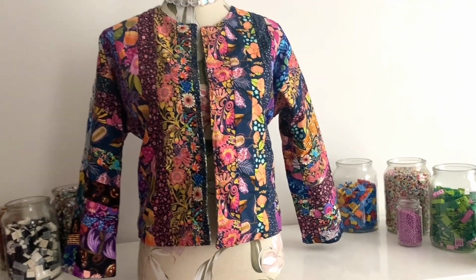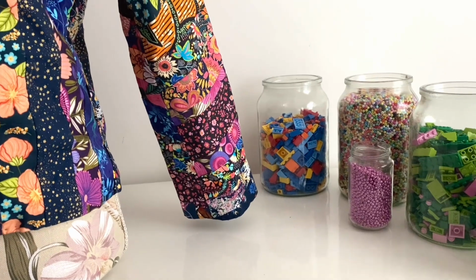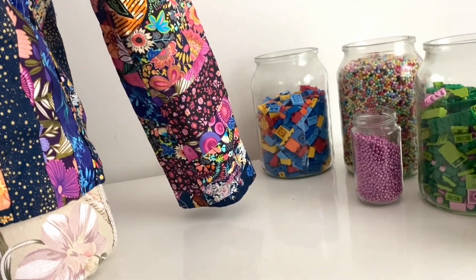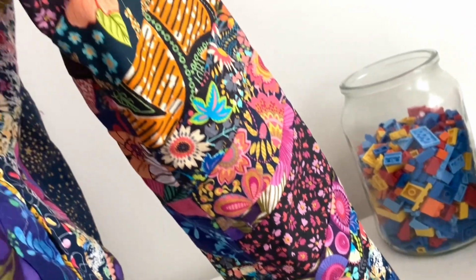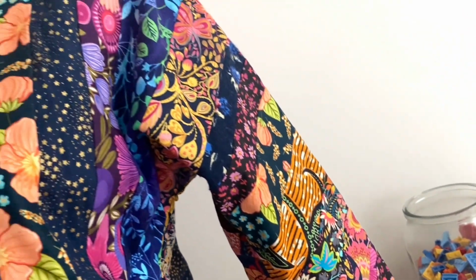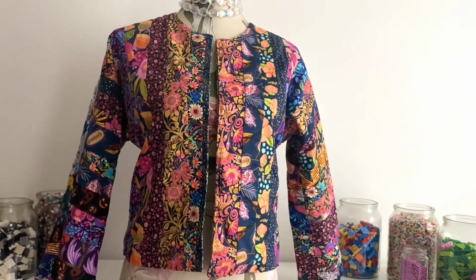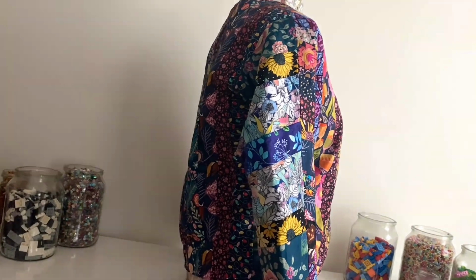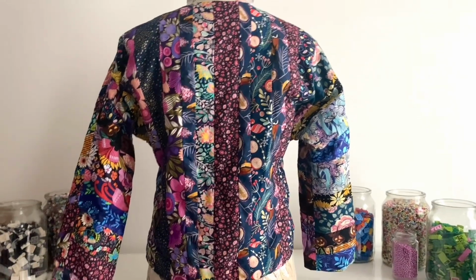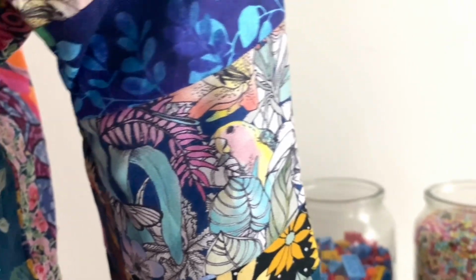So one side is navy and sort of really, really bright colors, and it's supposed to look like Las Vegas at night. And then the other side is a forest. So it's all greens and florals and things like that. So yeah, I got to use up lots of scraps, and I tried out the Berta 6123 pattern, which is pretty amazing. So for the longest time, I just had two Chanel style jacket patterns that I used.